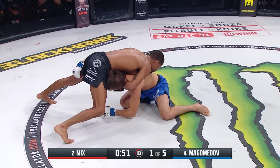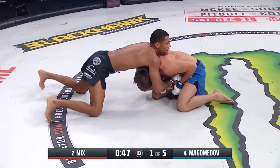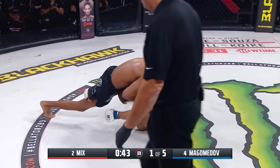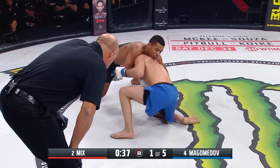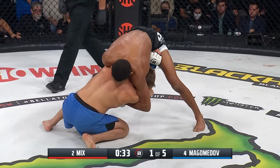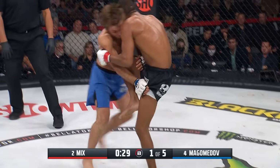and now again sprawling here north-south. Mix putting his weight on Magomedov. Magomedov needs to be careful with that right arm. Right now, Mix is almost past, and he can take the back. It's going to snap him down and swing around to the back, and he gets past that arm. This right arm right here has a lot of emphasis right now for Magomed. 30 seconds left in the opening round.